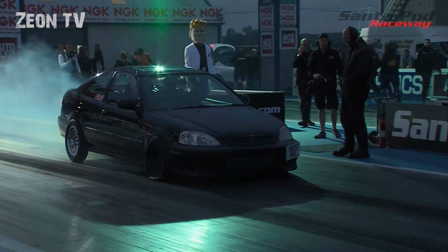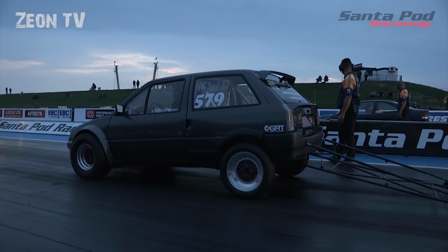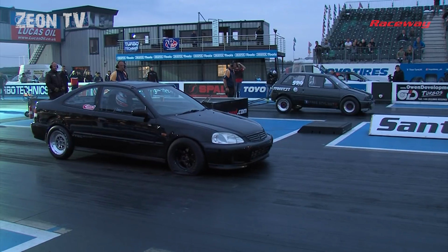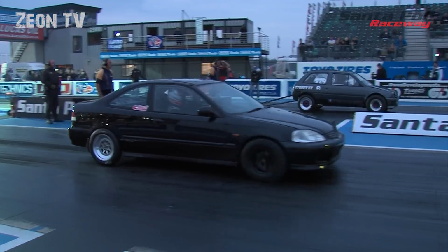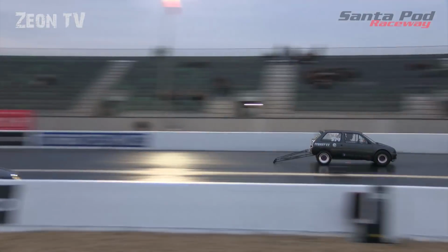So, IBAC front wheel drive final. The winner in this class gets £3,500. Loser, £2,000. Calvin Skerritt, Nicholas Hackier. Nicholas with the huge wheelie bars out the back of the Citroën AX, something you never thought you'd see drag racing.